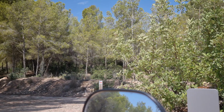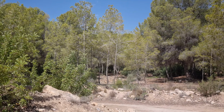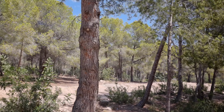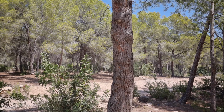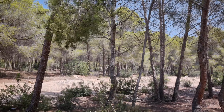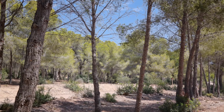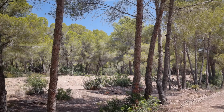I think we're going to have a look this way. Got little benches and so on. Lots of little tracks. Keep losing me app, guys, so you're gonna have to bear with me. Got the train tracks just there.